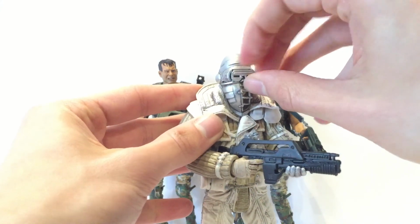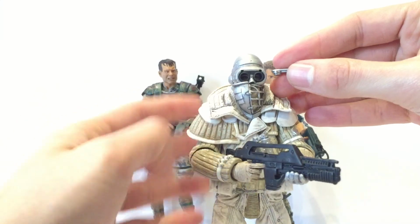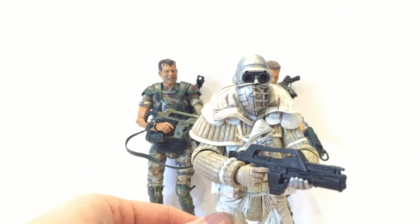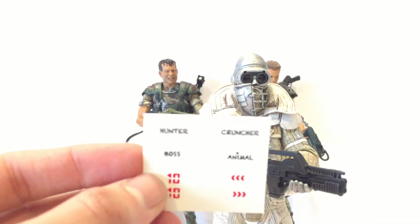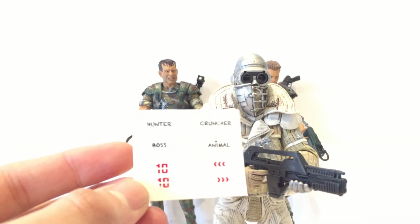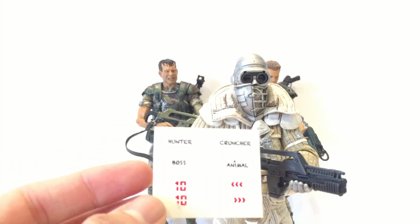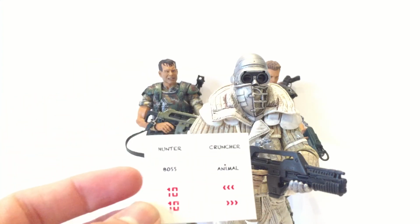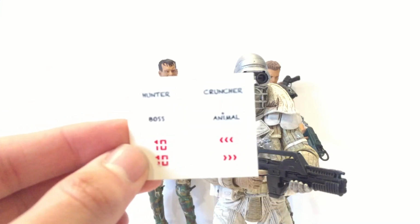The accessories do just come on and off. You can see that just clips in there and is pretty straightforward. He does come with a knife. Unfortunately, there is nowhere to put the knife, which is a little bit of a shame, but otherwise, a great figure. The last thing I want to say about this guy is in the packet were these stickers. I have no clue what they are or where they come from. If you know where these are supposed to go or why they were even included in the packaging in the first place, please let me know because I have no clue.